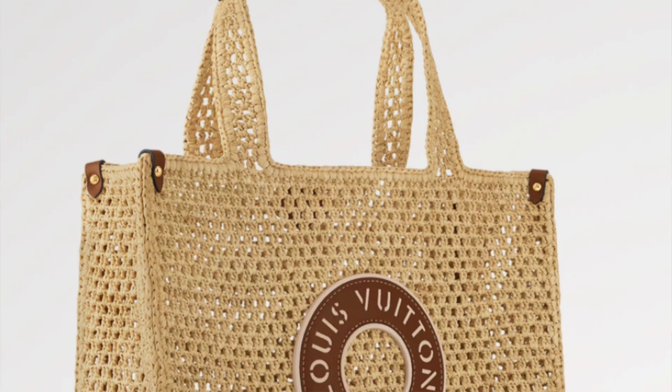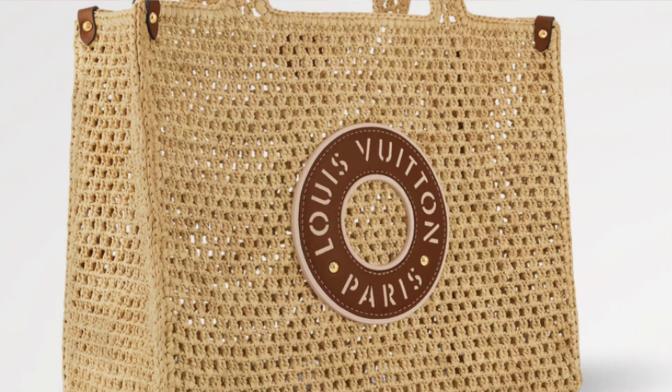All jokes aside though, I think that it is a super beautiful bag. I think it's so cool to be able to carry this to the beach or a resort, or just use it for your summer bag.